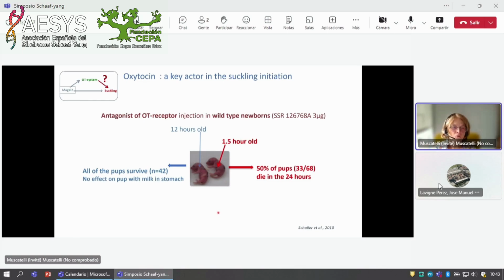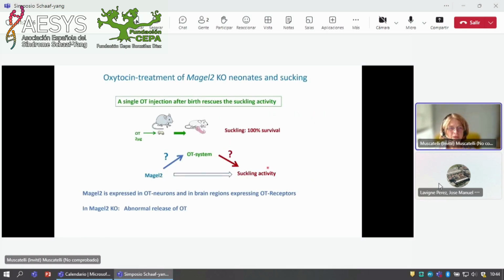What we performed is, we used a molecule that is going to prevent the action of oxytocin. The name is antagonist of oxytocin receptors. And when we stop the action of oxytocin just after birth in wild-type pups, we observe that half of the pups die because they are not able to feed properly, to suck. So it does mean that oxytocin is really important for the initiation of the sucking activity and later on for sucking.